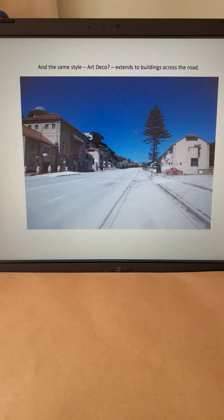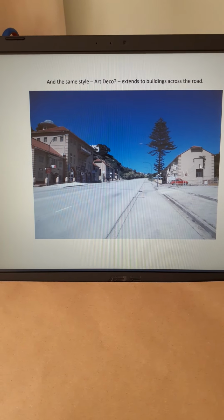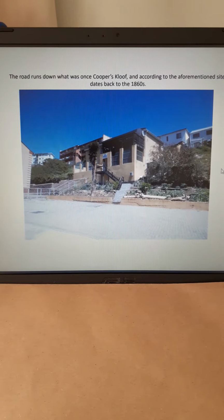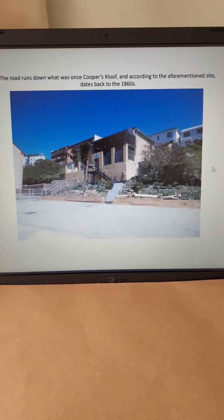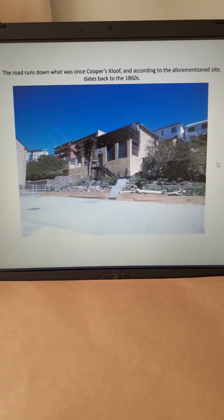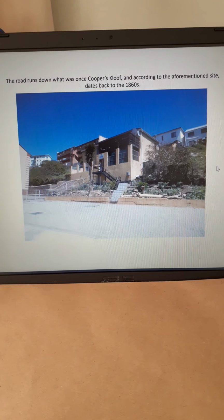And then there are even buildings on this side of the road, so complementing each other. So this was initially called Cooper's Kloof before the road was built, I think. And it says here the road dates back to the 1860s.